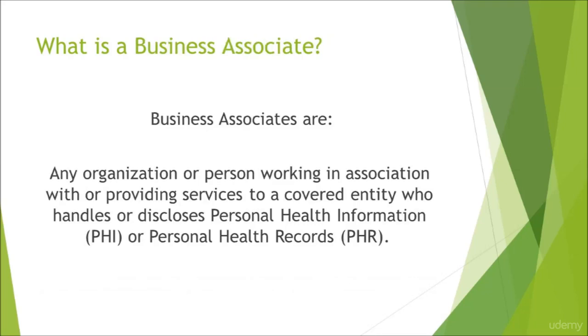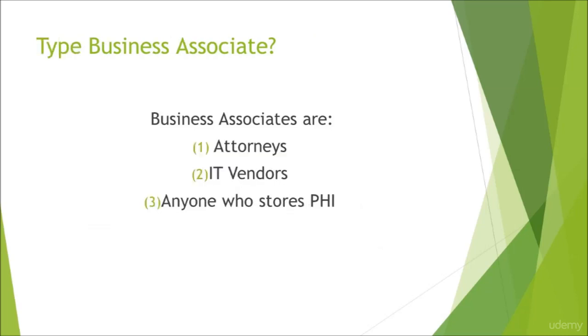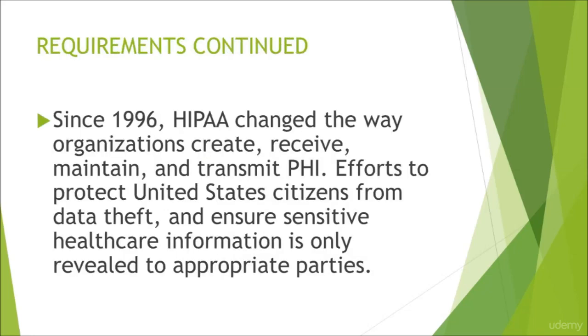Business associates are any organization or person working in association with or providing services to a covered entity who handles or discloses personal health information, PHI, or personal health records, PHR. You could be surrounded by business associates, so you really need to make sure you understand who they are. This could include attorneys that work with a doctor's office who has access to PHI, IT vendors who have access to PHI, or anyone who stores PHI should be classified as a business associate.